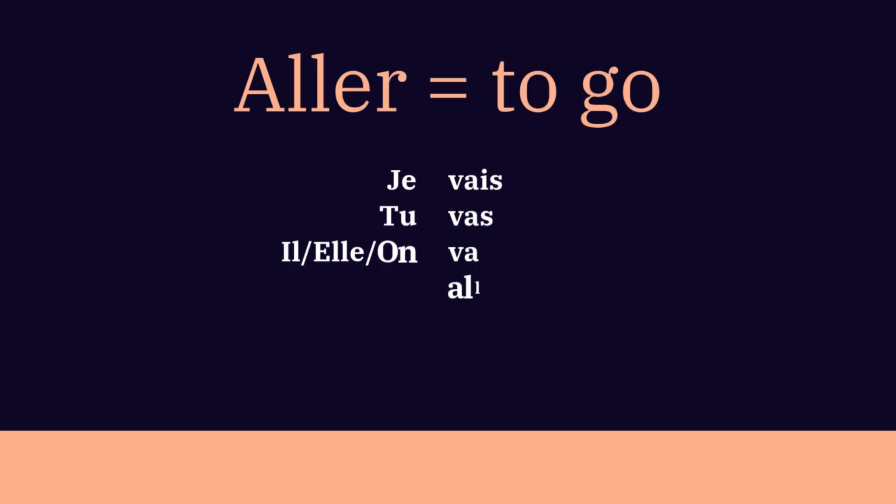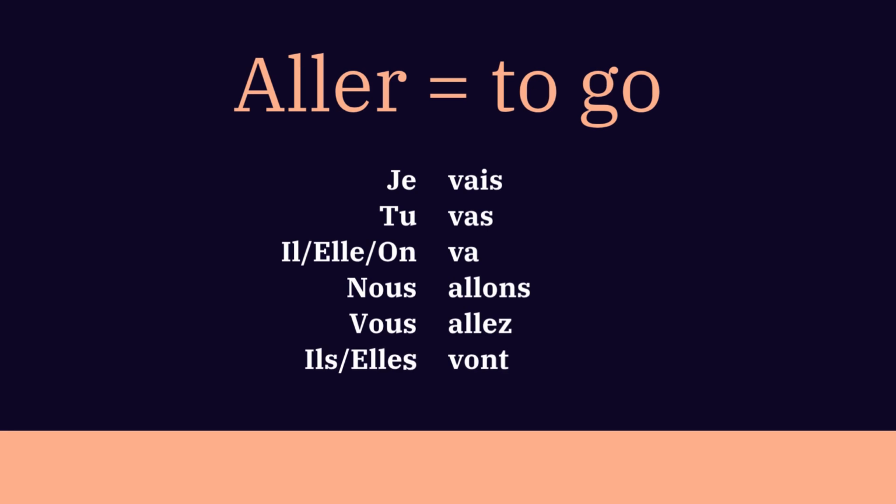Verb number 3 is aller, to go. You'll use aller all the time to talk about where you're going or what you're about to do. So you'll have je vais, tu vas, il, elle, or on va, nous allons, vous allez, and ils or elles vont.